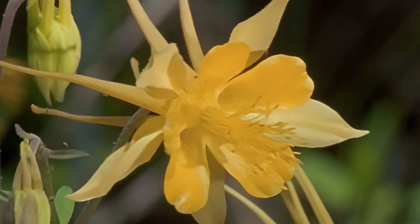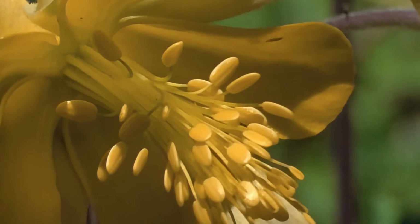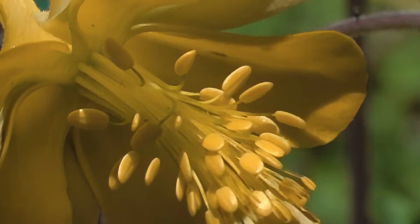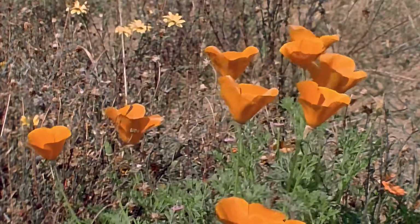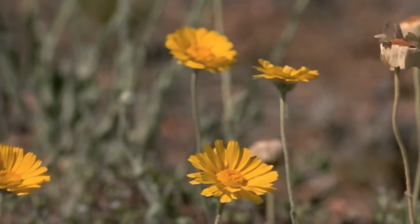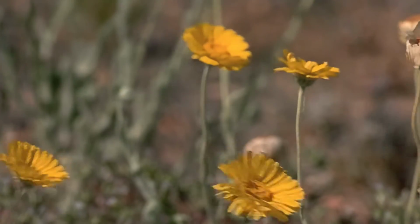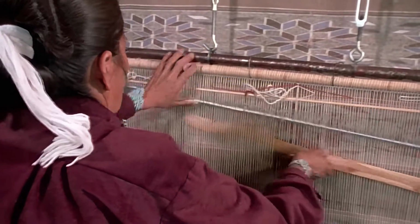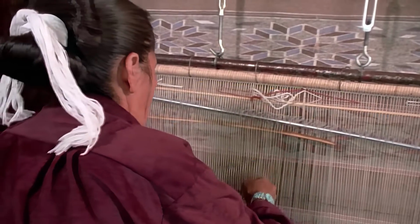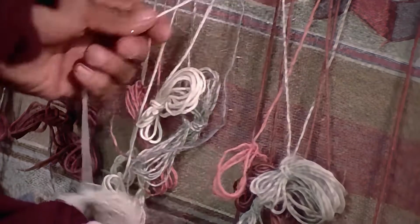Native Americans made a tea from the seeds of the columbine. It cured headaches and fever. But they knew that the seeds of these poppies are poisonous. Many kinds of wildflowers are still used by the Navajo weavers of today as natural dyes for beautiful wool rugs. Traditional methods of dyeing and weaving have been passed down from generation to generation for hundreds of years.